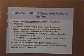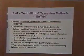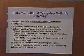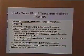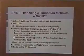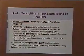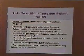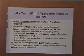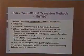NAT-PT. It's part of RFC 2766. IPv6 hosts on a network send requests to a dual stack gateway. The gateway decides whether the packet is v6 or v4, converts to v4 if need be, or just leaves it as v6. Cisco currently has the only major production of it. There are some other ones for FreeBSD and Linux, but a lot of them are very old, haven't been updated since 2001. It's similar to using IPX/SPX only on your network and still being able to go out and surf websites.